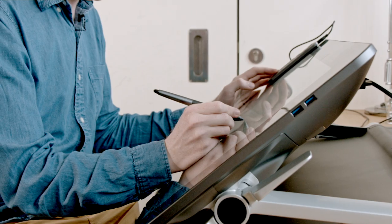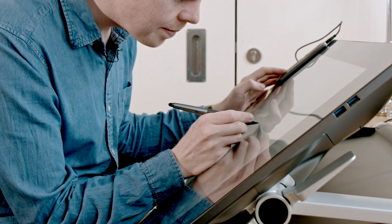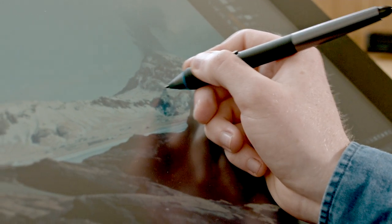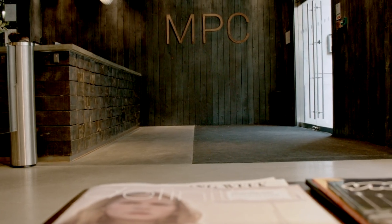So I started there and worked through commercials that way. And then I got an offer to work in films at Double Negative, where I worked on Thor and Godzilla. And after that, I went freelance for a little bit, working for various companies. I first started at MPC about a year ago, and I was brought on to the commercials team to start working on the matte painting environments and concept art.